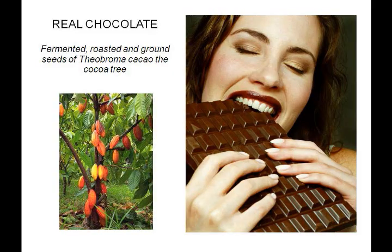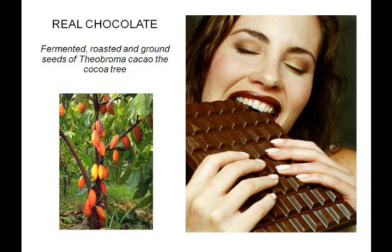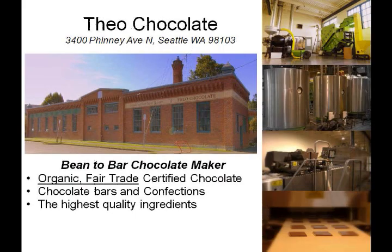And for those of you that have forgotten, chocolate is the fruit of a tree. It comes from the ground fermented seeds of Theobroma cacao. And Theobroma cacao, that's the Latin name for the chocolate tree, translates as the food of gods. And it's also where we got the name Theo Chocolate from as well. It's to remind people of where your food came from. And of course it's very, very delicious, although I wouldn't eat quite as much as this lady here.